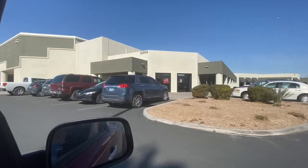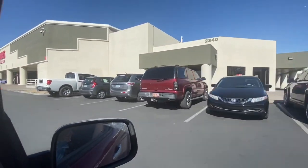We're going to the Savers on Tropicana, I believe it is. So wish us luck. That was hectic. It might be picked over a little bit, but that's okay. I don't mind it picked over. I'll still find stuff. Arriving at the second Savers on Tropicana.